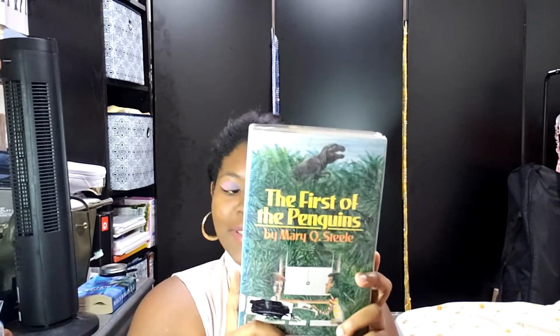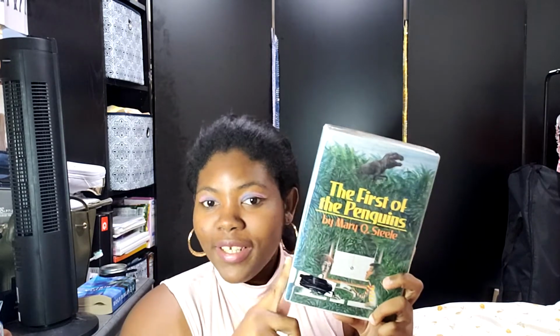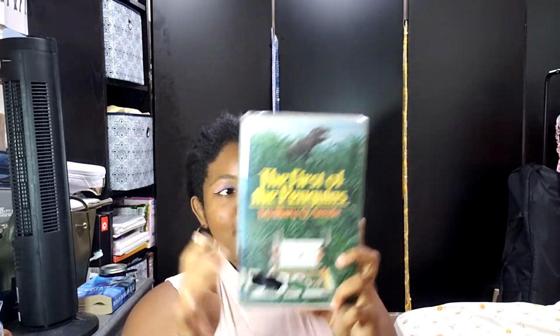So this, another young adult book. I don't remember this book as much, but I think I got it when I was in my middle school library, and I was charged for it because I forgot to return it. But it's fine because now it's going to a new library in Haiti. And this is The First of the Penguins. So that's cute. Did I say penguins? Yes.